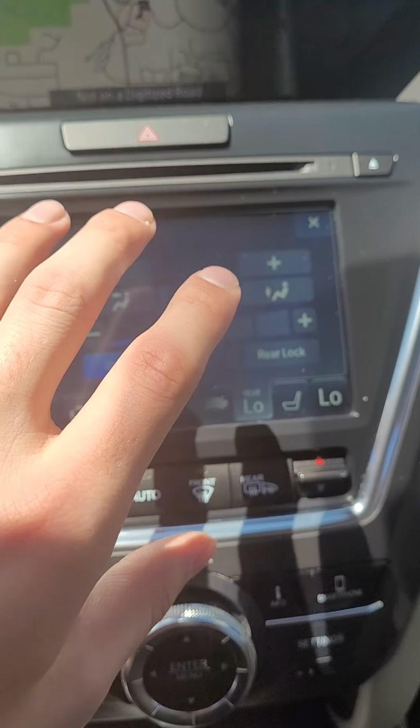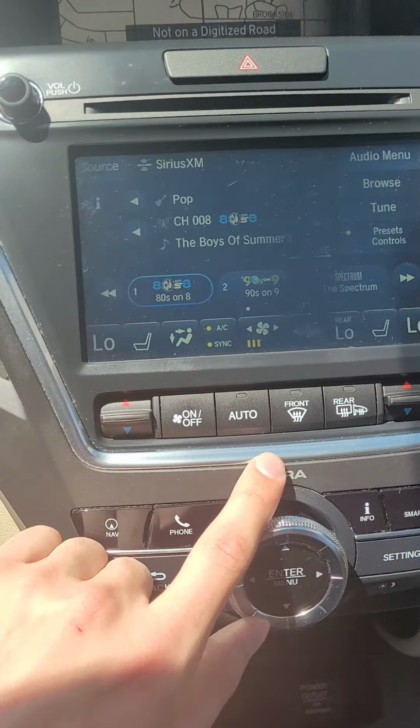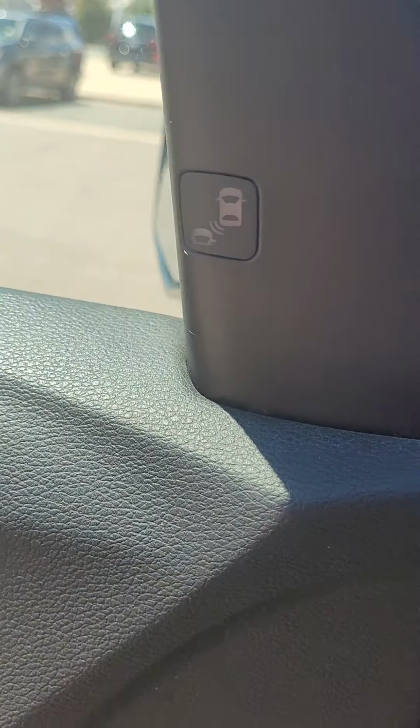Now you do have rear control here as well. You can lock it if you want. You can do as you see fit for the rear temperatures as well. Coming down here, you're going to have front defrost, rear defrost, and side mirror defrost as well. And I did forget to mention, this does come with blind spot monitoring right there.